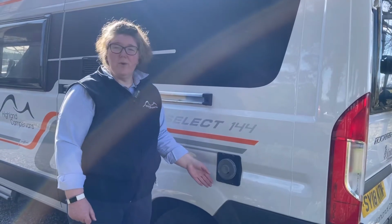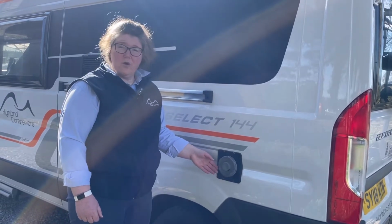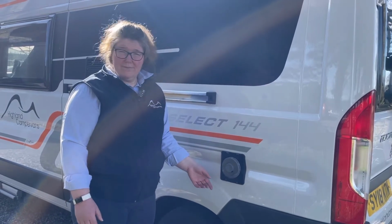This is your Truma boiler vent. So when you're using your boiler for your hot water or your heating, you may see steam come out of here, and that's quite normal.